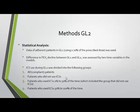So statistical analysis. Again, like I said, 114 and then 101 were compliant. The differences in FEV1 decline were analyzed by two time variables. They said, we're going to use a variable from 0, which is the start of GL1, to 7.5 years, which is the end of GL2. And then we're going to use 5 years, which is 2.5 at the end of GL1 and at the end of GL2. So two time variables, which they compared to see the difference in FEV1 decline.